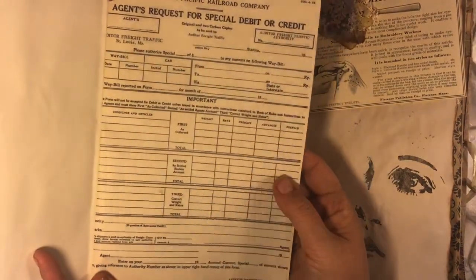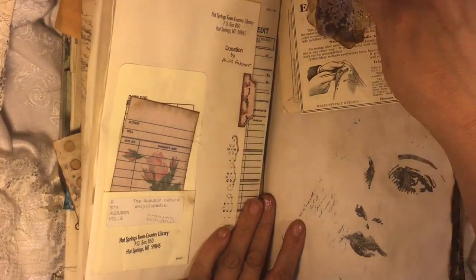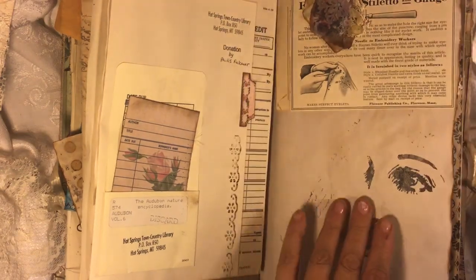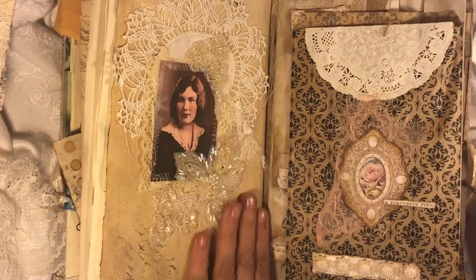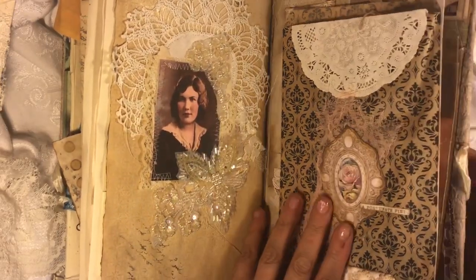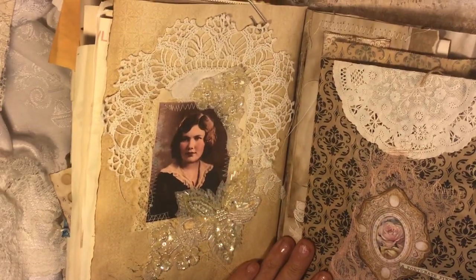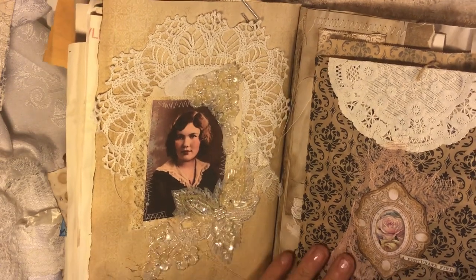And then here's some more railroad receipts. And then here's the place you can journal. And then I love the stamp of the vintage lady. And this is clipped up here with some more stuff. And this is waxed. And it just goes on and on. This is beautiful. Look, I just love this. This was one of the gals' moms from our Mother's Day events.